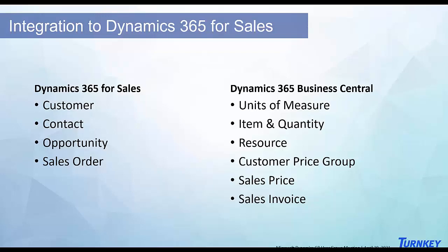So usually folks will enter their new accounts in Dynamics 365 for Sales. That will sync then to Business Central. Just note that it can go the other way if you'd prefer to. Have the customer set up in Business Central first and sync back. They can do that. All your contact management can be handled in the same way.